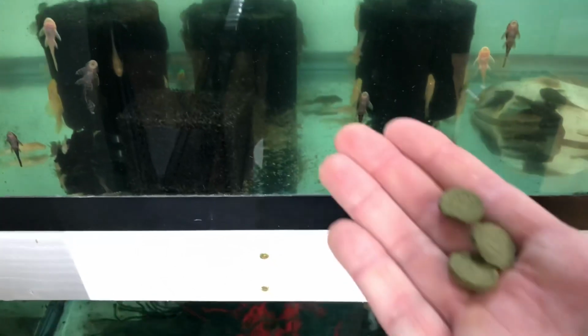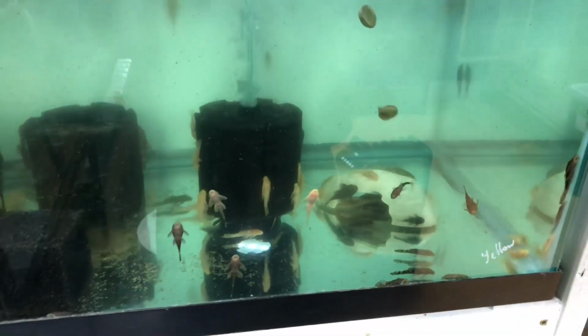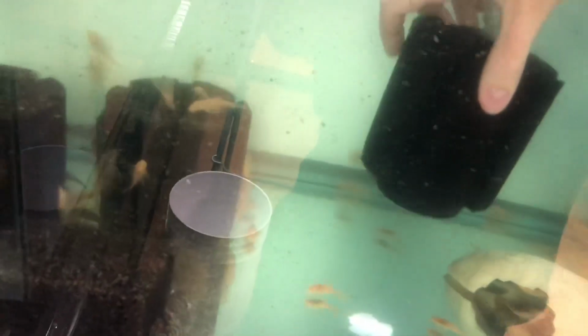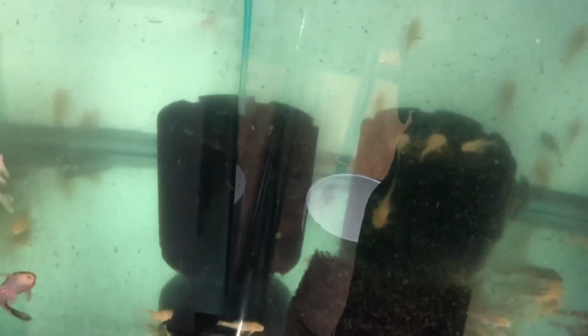But let's go ahead, I'll move them around, let you see them. I'll drop those wafers in there, and at the end of the video, I'm going to show these guys feeding on those wafers. But as you can see, if I lift up these sponge filters, sorry for the glare, there's a lot more plecos in this tank that are kind of hiding out, and they'll swim off there. A lot of these guys are 2 to 3 inches. They're getting a little bit bigger now, and they're almost starting to sex out. I can tell some young males that are starting to show up, but there's a whole bunch of them on all sides of the tank.